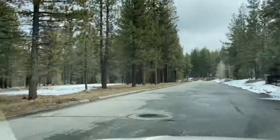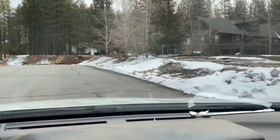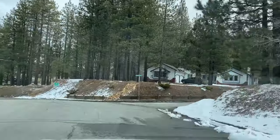Anyway, guys, I really appreciate you big time, man. Right now it's 33 degrees. It is 12:59 in the PM up in Big Bear Lake, California.